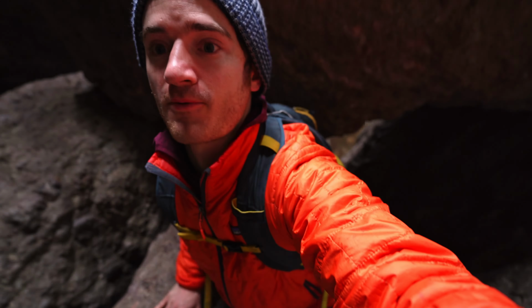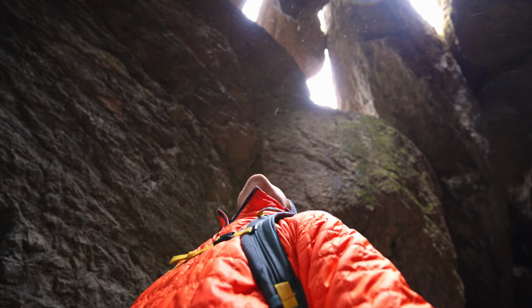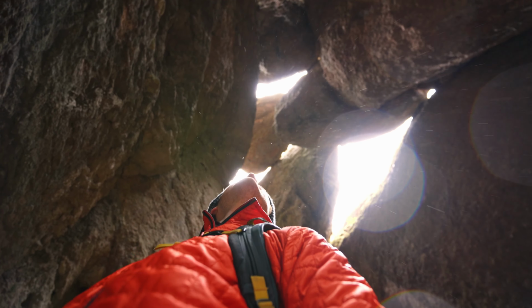Oh, wow, look at all this. This is really, really cool. You can hear water flowing. And these boulders are just, they're just wedged in there. A little bit of mist coming down from the weather today.